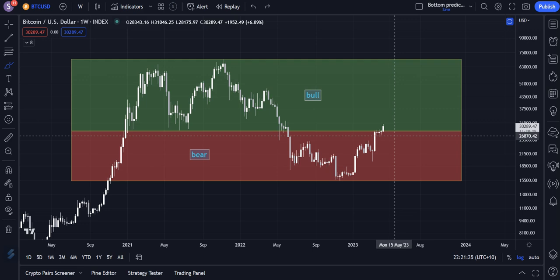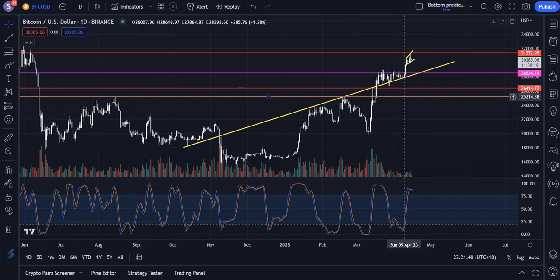But given the fact that it's such a major level, it's so important and it's acted as support so strongly in the past, I think that maybe the macro TA with that support level at 28.6k could outweigh and overpower the bearish short term and bearish medium term, and perhaps it will hold. So we'll have to wait and see in that regard. It's kind of hard to make predictions a week in the future with something so speculative.